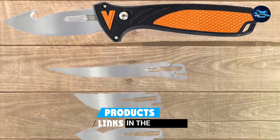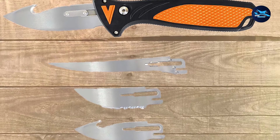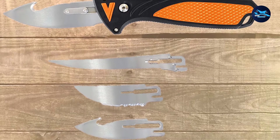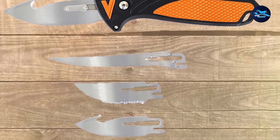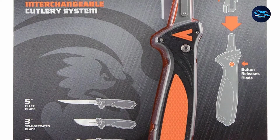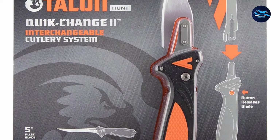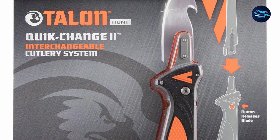No sharpening involved. Although it would probably be possible to sharpen some of the used blades, it is just easier to get a replacement. The blades can be bought separately or as combo packs. The 3-pack that comes with the same blades as those included with the knife is about $20. Not extremely cheap, right? But the knife is just so convenient to carry and use.